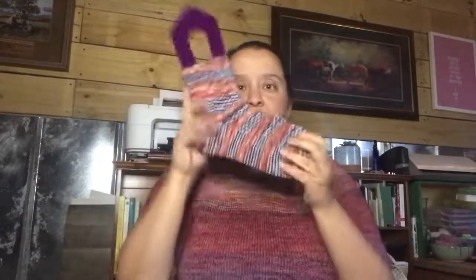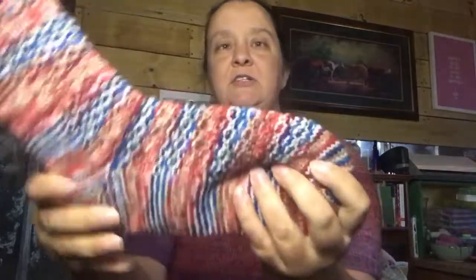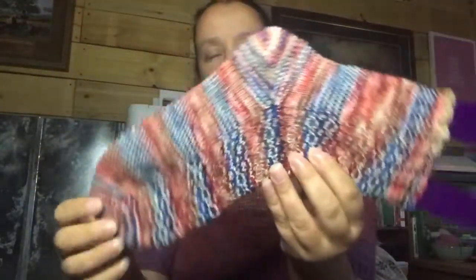My next finished object is the Night at the Fox sock pattern. This one is using Destination Yarn, colorway called Night at the Fox.